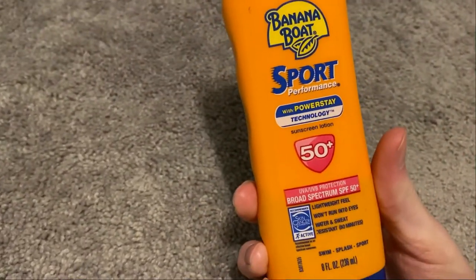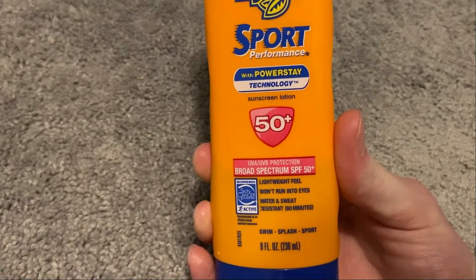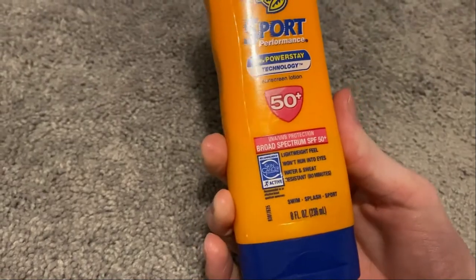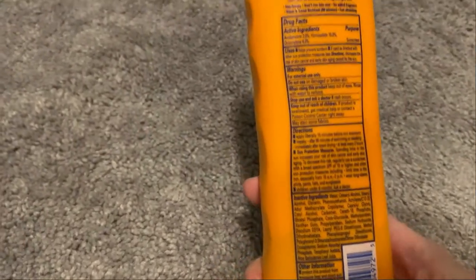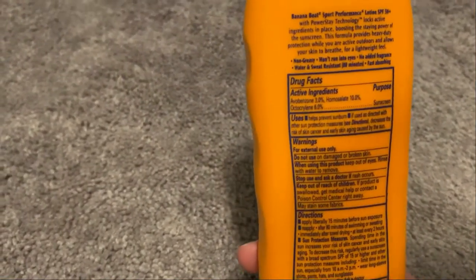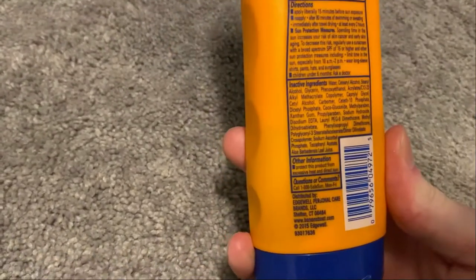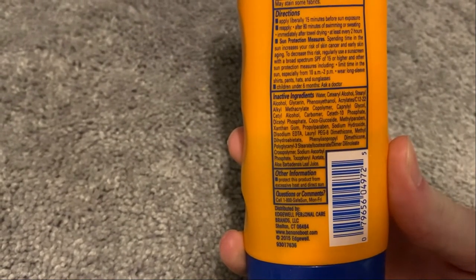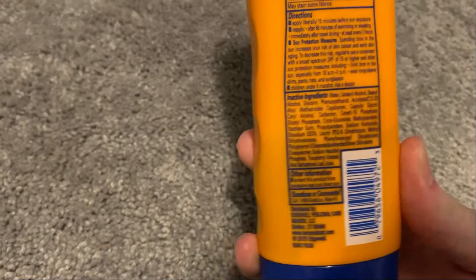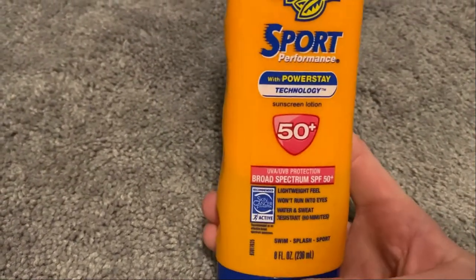And last but not least, we've got an American sunscreen. This is the Banana Boat Sport Performance SPF 50 Plus. This is a lightweight feeling, water-resistant body sunscreen for active people. I, to be honest, prefer the Simply Protect Sport. This is a fully chemical sunscreen here, and again, I do prefer the other one over this, but this is not a bad sunscreen at all. It also is fragrance free, so I do appreciate that. There's nothing wrong with it, it's just not fabulous, and you get 8 fluid ounces.